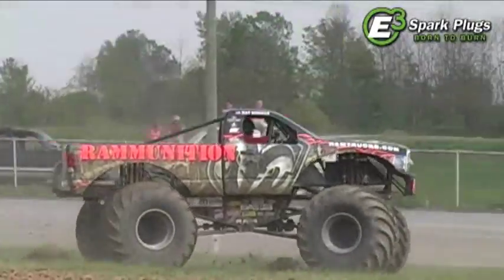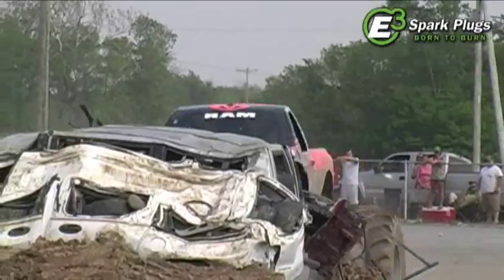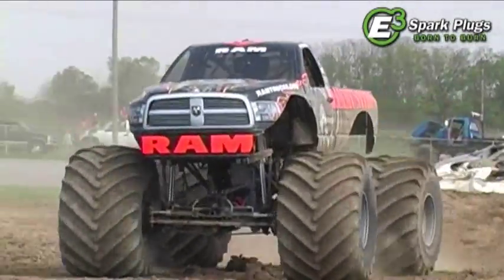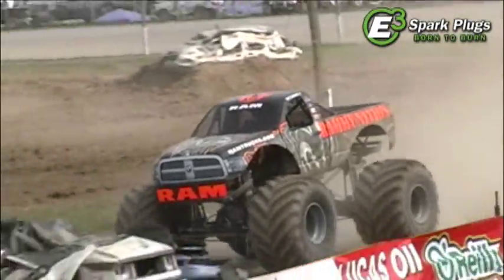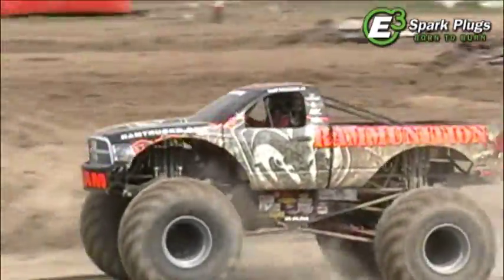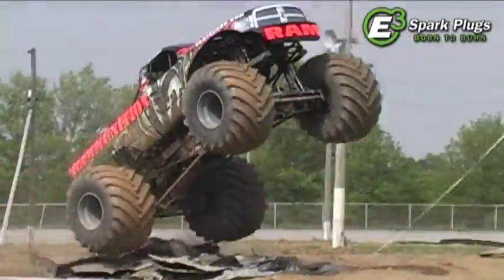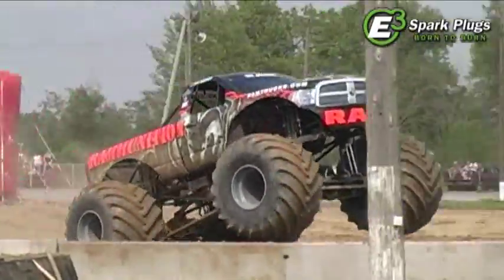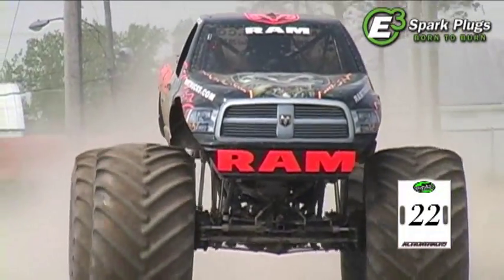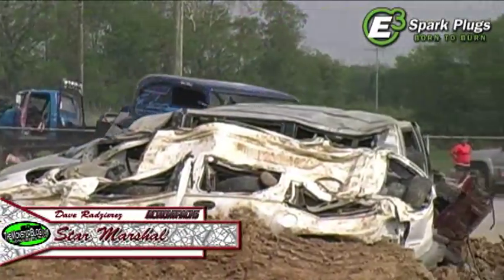I simply love the donuts in the outfield where the drivers can really mash those big cleats into the grass and fling the mud everywhere. Oh, another little slap wheelie, really putting on quite a spectacular run. This could take the lead. We'll have to see what the judges say. The score is going to be a 22. Mark Hall in the Rammunition taking the freestyle lead.